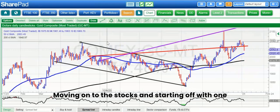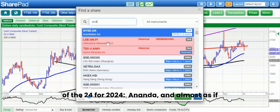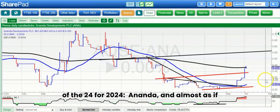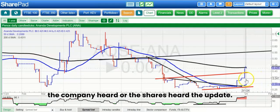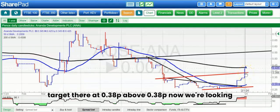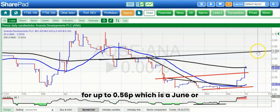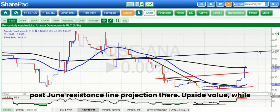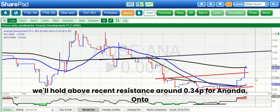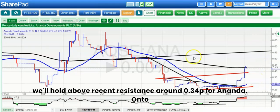Moving on to the stocks, and starting off with one of the 24 for 24, Ananda, and almost as if the shares heard the update, very strong start to the year, breaking our initial target there at 0.38. Above 0.38 now we're looking for up to 0.56, which is a June or post-June resistance line projection there. Upside valid while we hold above recent resistance around 0.34 for Ananda.